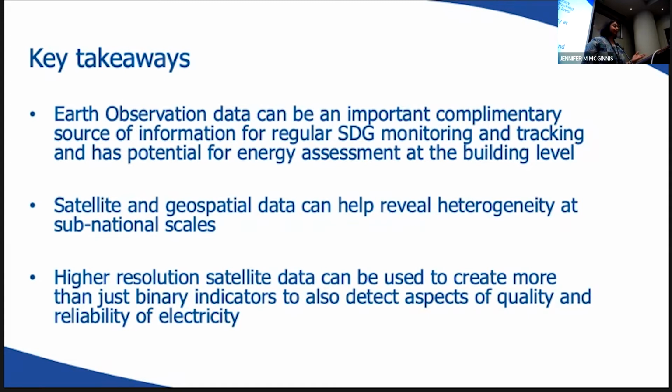And of course, where you have higher resolution satellite data, whether that's temporal or spatial or both, it can really be used to create more than just binary indicators of electricity access. You can look at the luminosity and you can get at tiers of electricity demand. You can get some information on the reliability of electricity, which I think we're going to hear more about later. So yeah, it's extremely useful in that. So I'll leave it at that. Thank you very much.